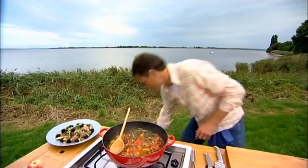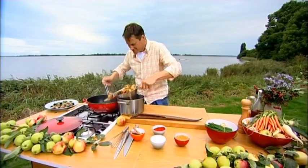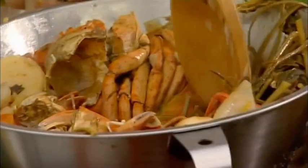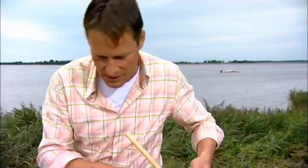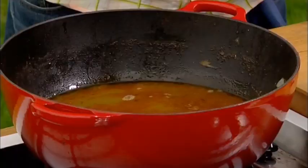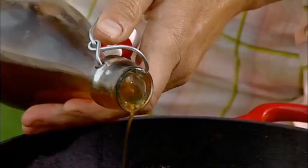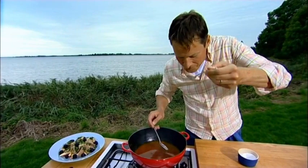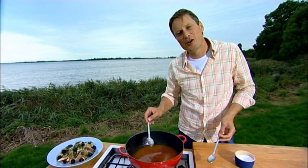Let's sieve it. Now tamp the shells and the vegetables to press out all these wonderful juices. Now when you make soup, it's very important to balance the taste in the end. It's a very good fruity flavor, but it definitely needs salt, pepper, and also a little vinegar to give some freshness. Now this is good. I would even say as good as any lobster soup in the world. The only thing is that this one is so much cheaper.